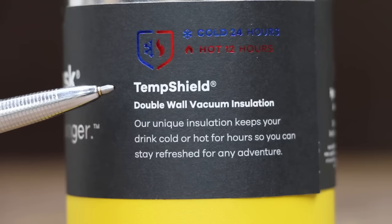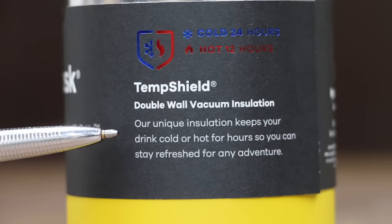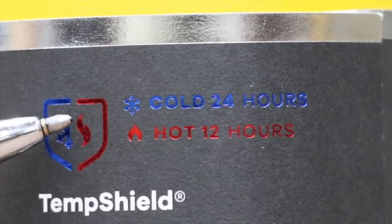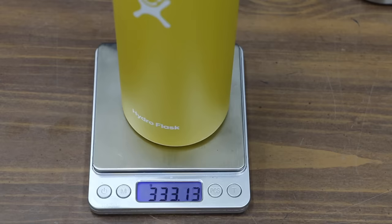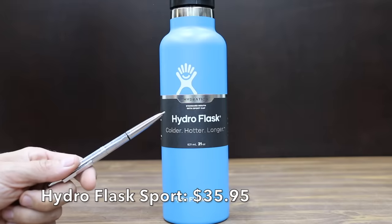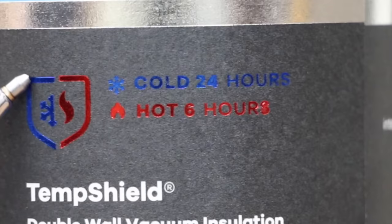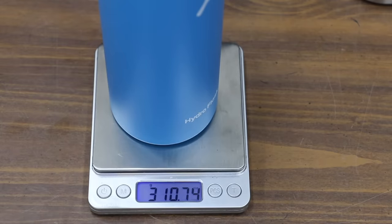21 ounces. The Hydroflask uses Temp Shield double-wall vacuum insulation. Our unique insulation keeps your drink cold or hot for hours, so you can stay refreshed for any adventure. Cold for 24 hours, hot for 12. The Hydroflask is made in China. The Hydroflask weighs 333.1 grams. At a price of $35.95, or $3 more than the standard mouth, is this Hydroflask with the sport cap. 21 ounces. 24 hours cold, 6 hours hot. Made in China. The Hydroflask Sport only weighs 310.7 grams, the second lightest.